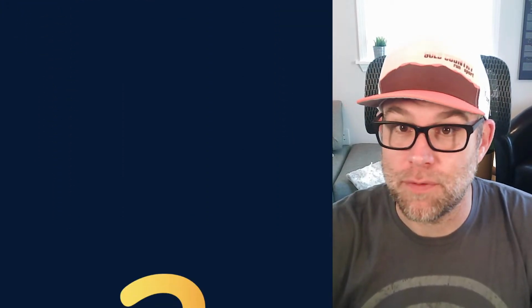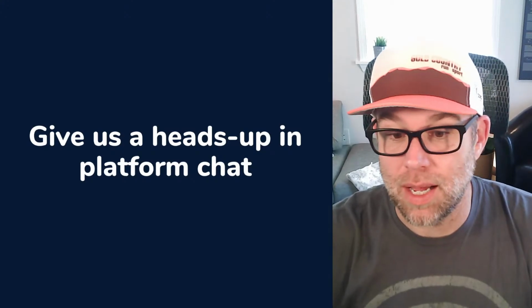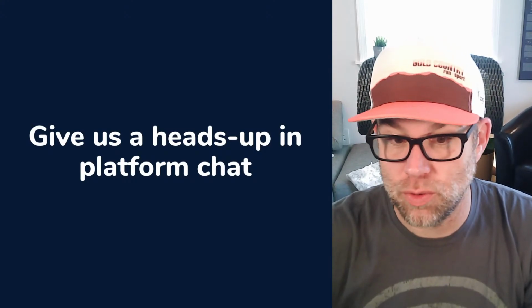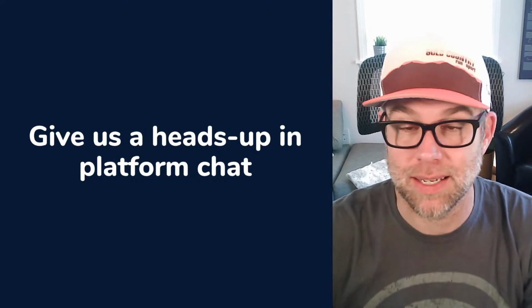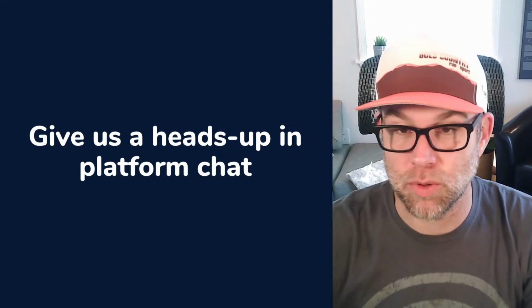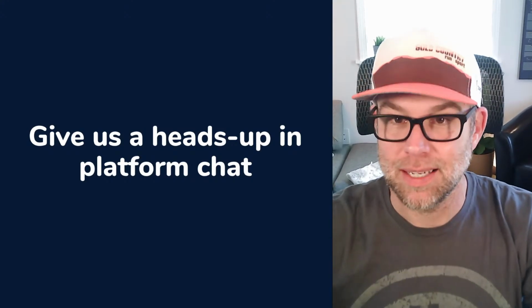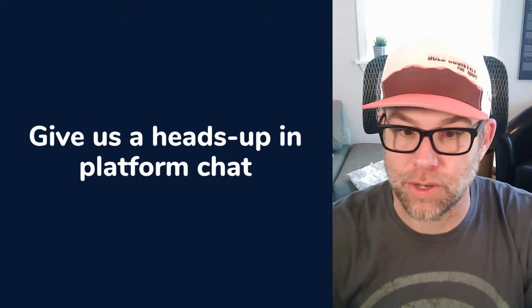Step number 3. And this is really important. Let us know what's going on. If we know, we can potentially take action across the whole platform to reduce a user or a group of users' ability to interact with the system. Like we can find IP addresses that are associated with certain users and block them. We can do other things at the platform level that you might not be able to do. Again, the payment provider is really where the action takes place, but when we're trying to contain the activity of this bad actor, working with us is a good way to rock and roll.